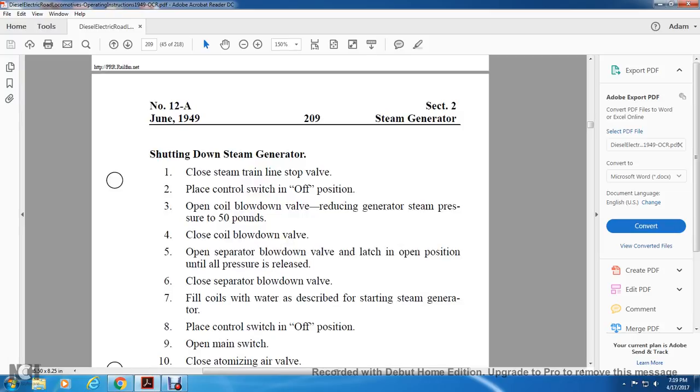Shut down the steam generator. Close the steam train line stop valve. Place the control switch in the off position. Open the coil blowdown valve, reducing generator steam pressure to 50 pounds. Close the coil blowdown valve.